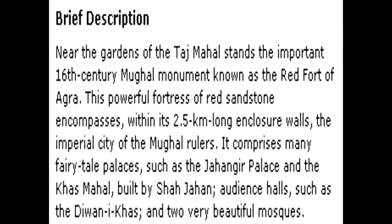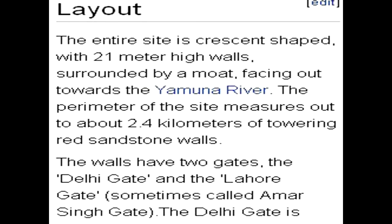It's a monument to the Mughals, built of red sandstone, taking up 2.5 kilometers of enclosing wall. It's got fairy tale palaces. Agra Fort is situated directly on the Yamuna River and gives a beautiful view of the Taj Mahal. The walls are 21 meters high, and it's a very substantial enclosure. There are 2 gates, the main gate being the Delhi Gate, and the other one called the Lahore Gate.